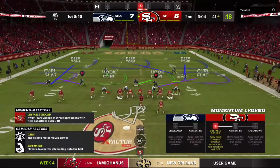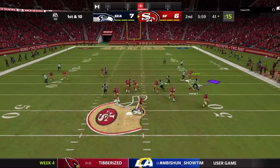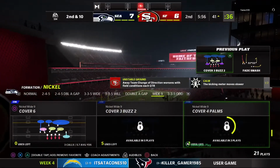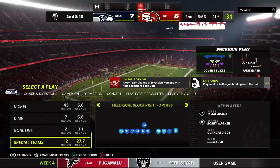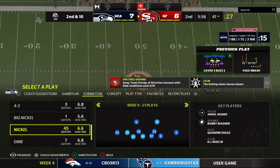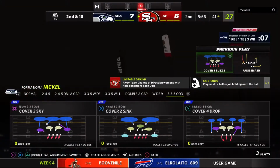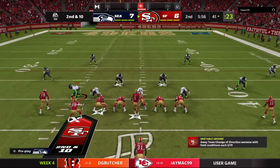So from Seahawk territory now, it's 1st and 10 at the 41. Now Lance. And incomplete on the deep ball. I think that was good strategy there, trying to go right back to him after the last completion. But this time, the defense was all over him, and they got there to break that one up. So after the incompletion on first, now 2nd and 10.